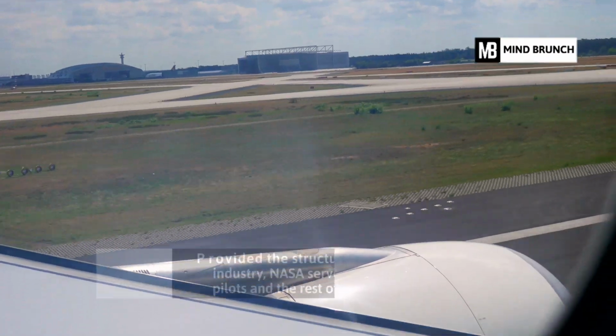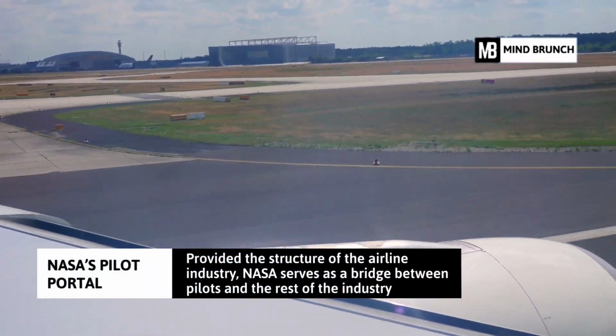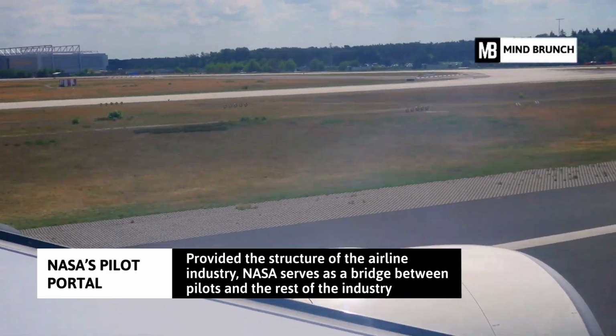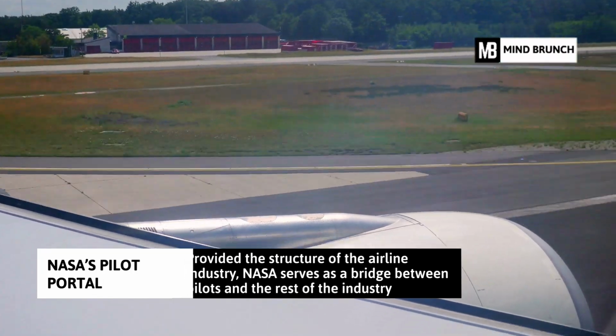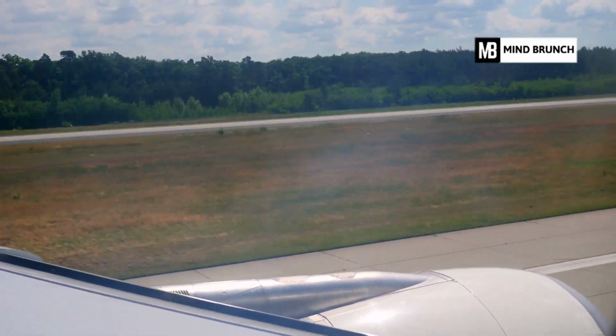NASA also runs a voluntary error reporting service for the airline industry. And this has proved to be just the right kind of convenience that the pilots needed. Given the organization of this particular industry, it isn't beneficial to report to one's employer. So, enter NASA, a neutral organization that also promises complete anonymity.